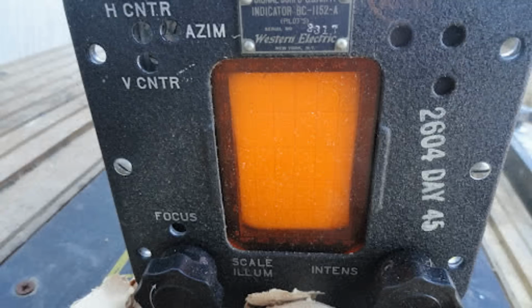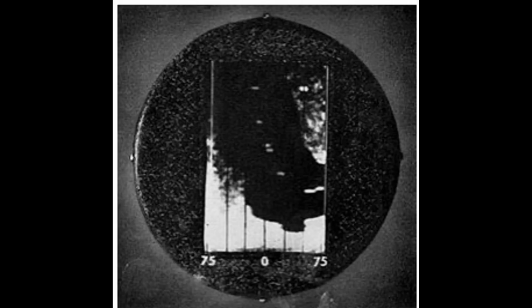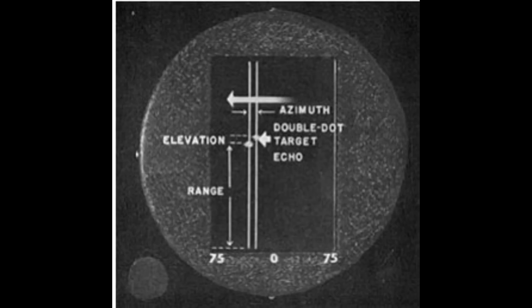This unit was heavier by about 70 pounds, but it could detect aircraft at 5.5 miles, a large ship at over 20 miles, or a fleet formation at 60 miles. It could get the pilot in as close as 400 feet. It also had a handy feature that would tell the pilot if his target was above or below him, all displayed on the same scope mounted on the control panel.